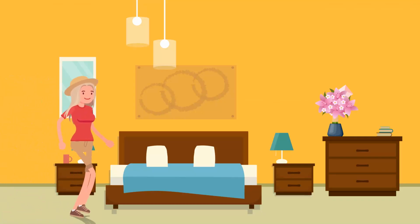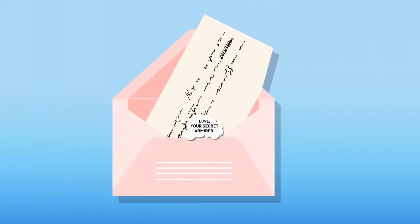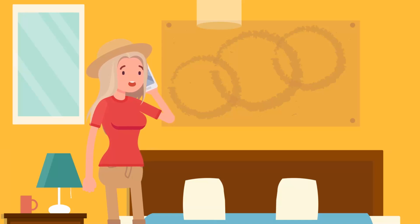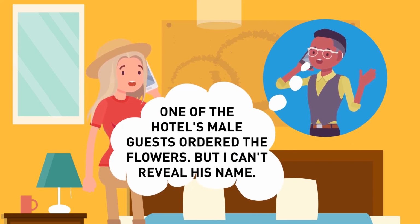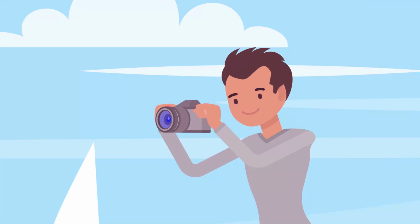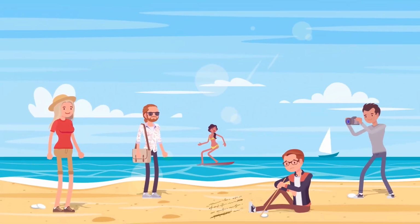Karen returns to her hotel room and finds a huge bouquet in a vase. The note says, "Love, your secret admirer." Karen calls the reception to find out more. The manager says, "One of the hotel's male guests ordered the flowers, but I can't reveal his name." Only 3 male guests stay in this hotel at the moment: Hans, Jacques, and Will. Karen meets them all at the beach and spots her secret admirer right away.